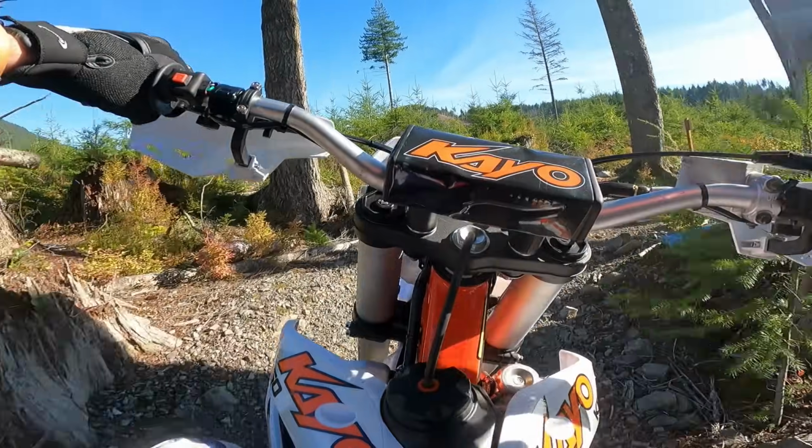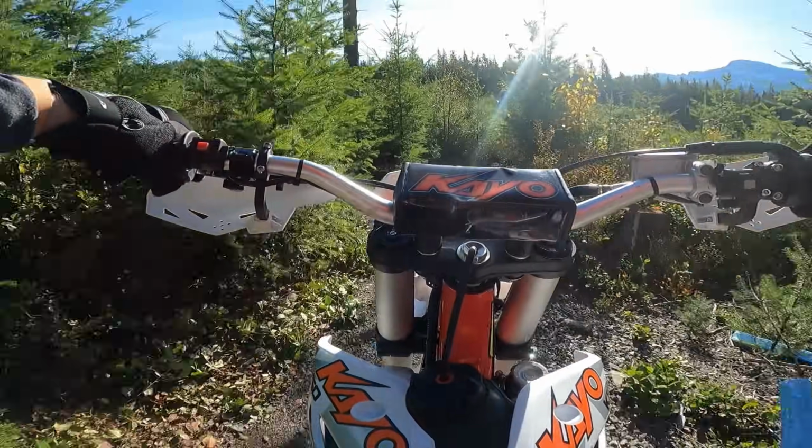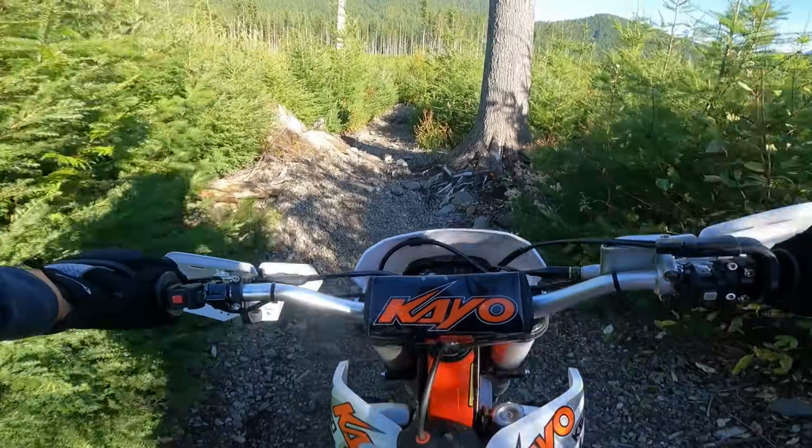So as far as performance, this bike really does keep up, and it is such a blast to ride. Okay, so now let's move on to the cons of this bike, because obviously it's not perfect. It is made from China. There's definitely some build quality differences, etc.